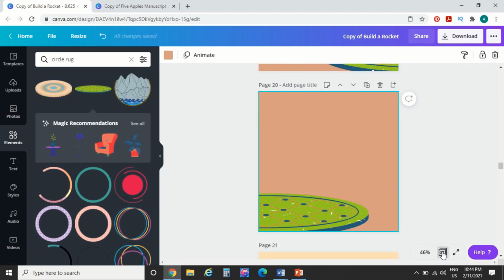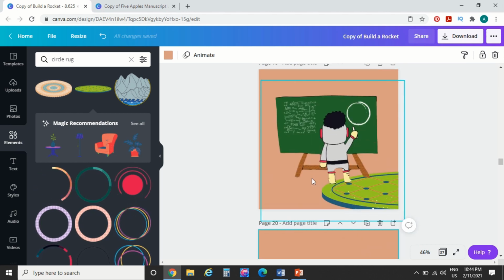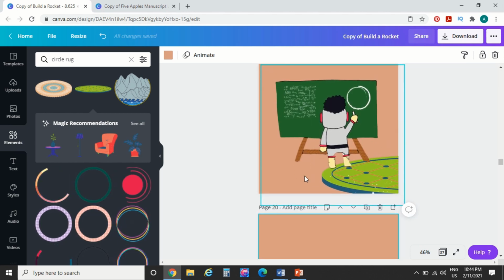Now you can put one or another illustration on each page, or fill one side with all illustrations and then put all your text on the other side. This is just what I chose to do for this book, and I hope this gives you a little bit of insight as how you can create a spread.